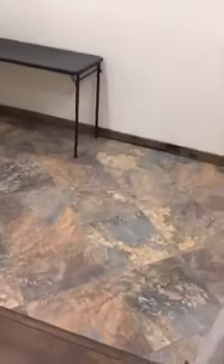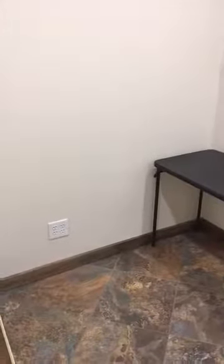And then here's just another room that we have with our Alterna flooring that we use from Armstrong. It's on a different pattern. It's like a diamond pattern. This room here is probably going to be where we set up a TV and some kind of game system.